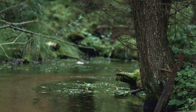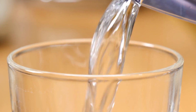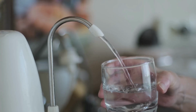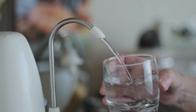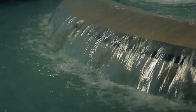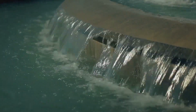Next comes filtration. The goal here is to remove those larger particles that you can see with the naked eye. This could be dirt, leaves, insects, or any other debris. This step often involves passing the water through a cloth or a specially designed filter. But don't be fooled. While the water might look clear after this, it doesn't mean it's safe to drink just yet. Now brace yourself for the heated part of our discussion.